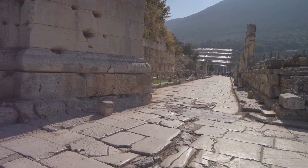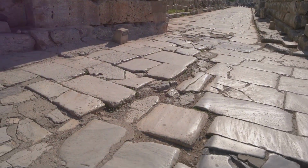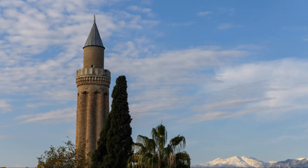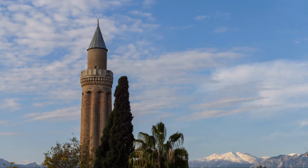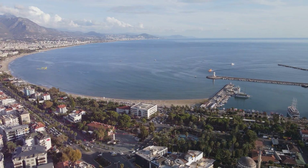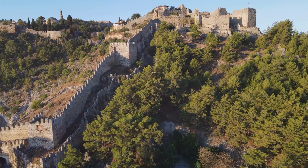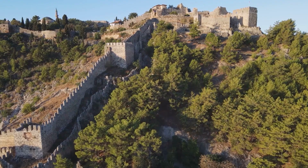We spent hours just wandering through the labyrinthine streets, stumbling upon hidden courtyards and ancient mosques. There's this one mosque, the Yivli Minare, with its iconic fluted minaret. It's like a beacon in the skyline. And the best part? You never know what you're gonna find around the next corner. It's like a treasure hunt, except the treasure is the experience itself.